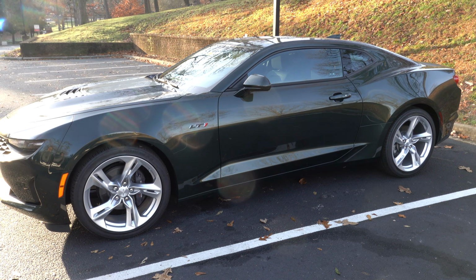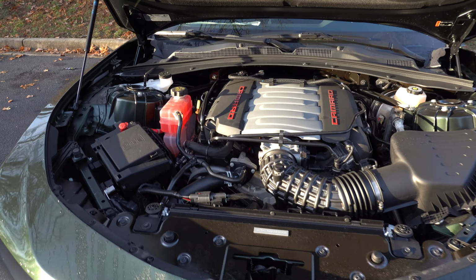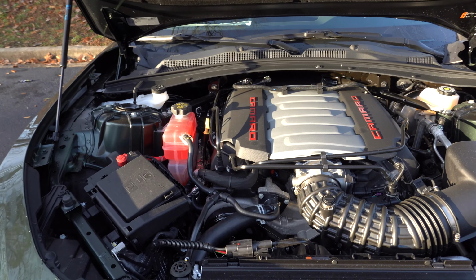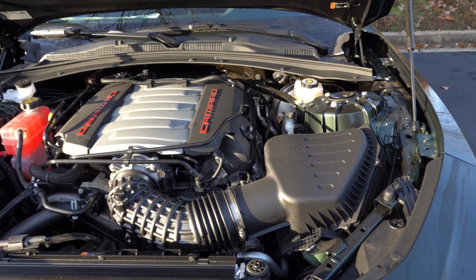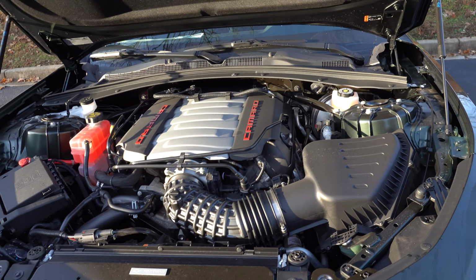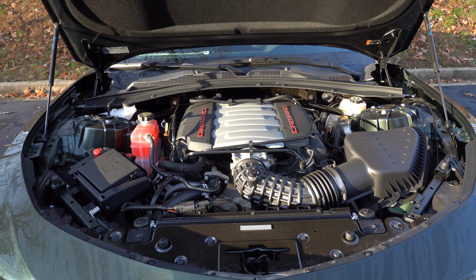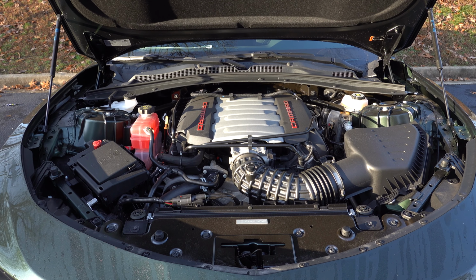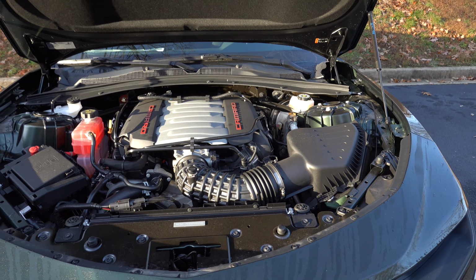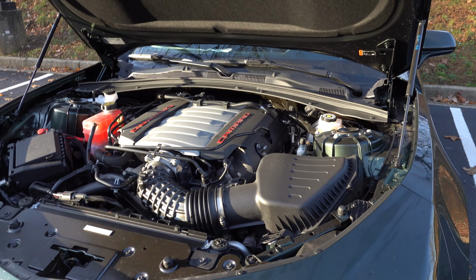Powering the LT1 is the 6.2 liter LT1 V8, producing 455 horsepower at 6,000 RPM and 455 foot-pounds of torque at 4,400 RPM. The transmission in this car can either be a 6-speed Tremec manual or a 10-speed automatic, the same that is found in the Mustang, and features a top speed of 180 miles an hour and a 0 to 60 time of 4.0 seconds.